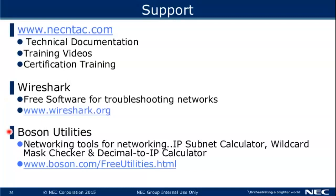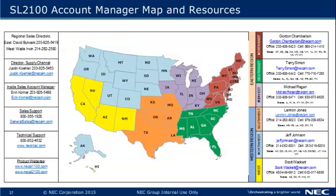And then BOSIN Utilities. BOSIN Utilities is a calculation tool for calculating a network. It'll see how many IP addresses are available. It'll do an IP subnet calculation, wildcard mask checker, and things like that. It's available from bosin.com/free utilities. That's another good utility for you to use when doing voice over IP.